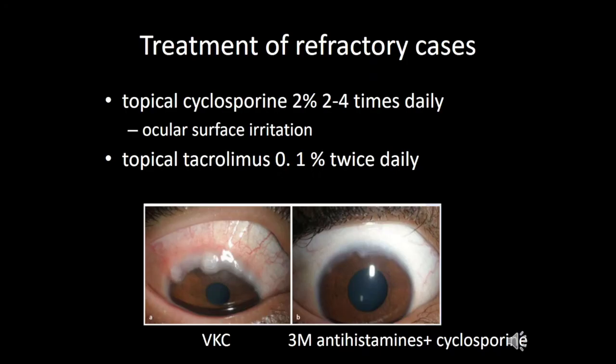So for the treatment of refractory vernal keratoconjunctivitis, we have many choices. The first choice, as we know, is the topical steroid. However, the side effects of topical steroid make us very hesitant to use it for this case. We can switch to topical cyclosporine. We can also switch to topical tacrolimus.